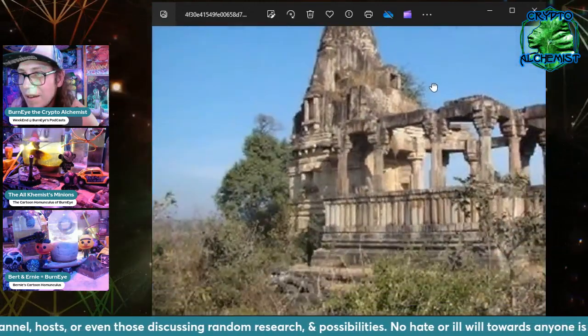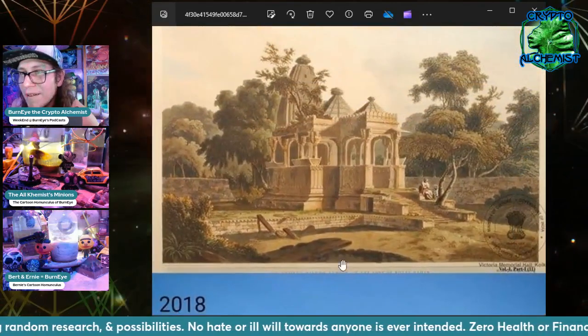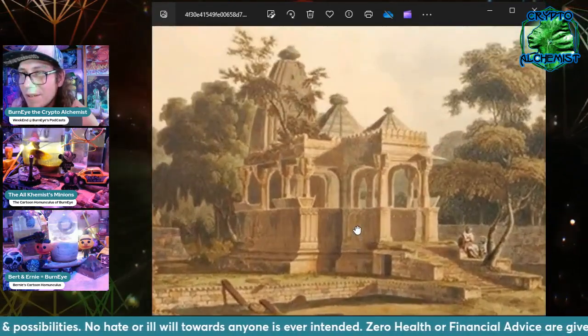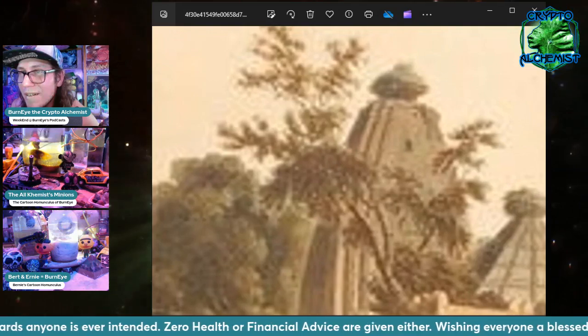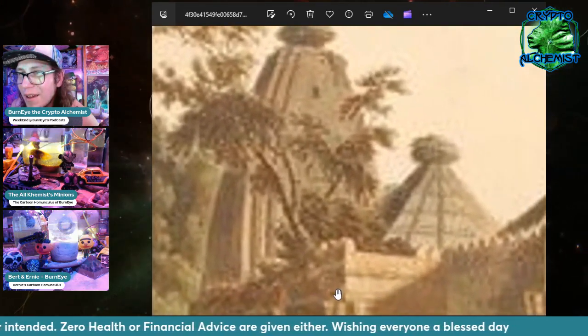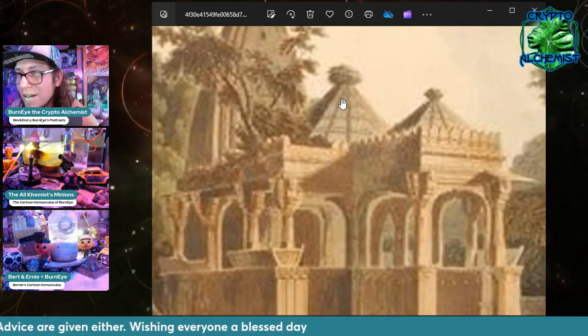In India here, a temple, 2018, compared to the drawing of it in 1749. Again, was this some sort of antiquitech on top?